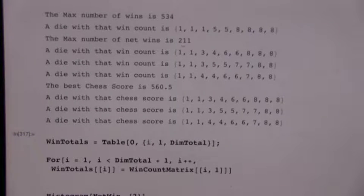211 net wins, sorry. These 3 dice. So the die that has the most wins does not have the most net wins. 534 wins. And the highest chess score is 560. It comes from these dice that have the most net wins.